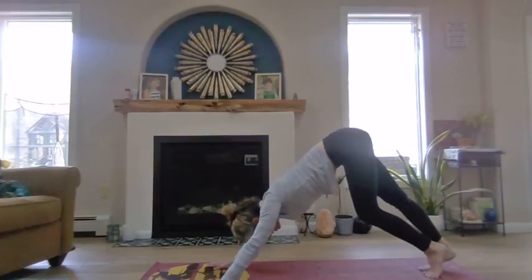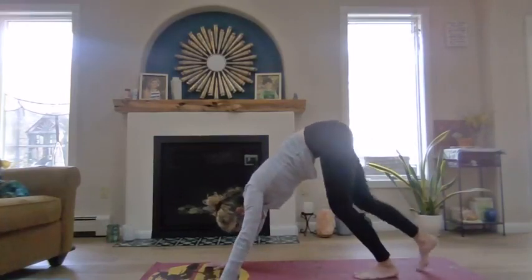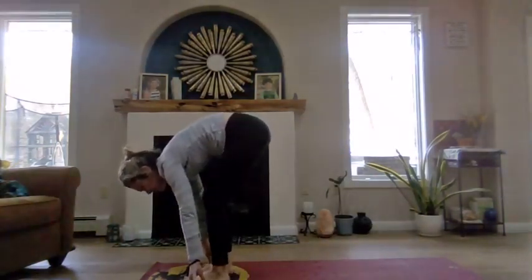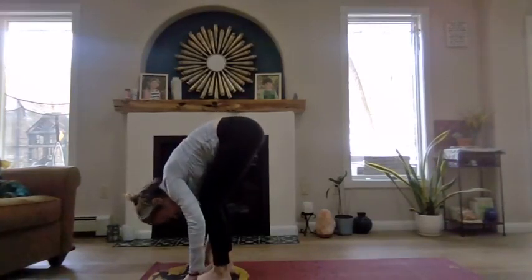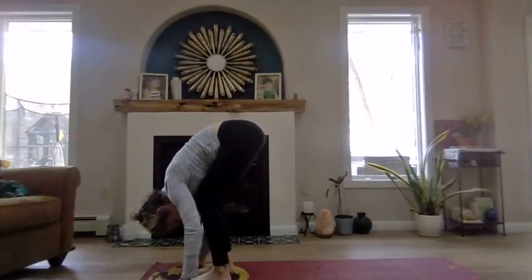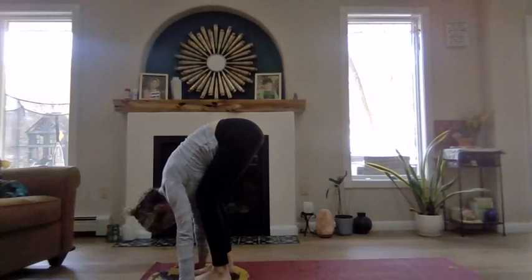So inhale, filling up slowly, and then exhale, gently walk forward towards your hands for a gentle forward fold. Feet are about hip width apart. Gently draping over your legs. Knees again can be soft or bent. Rounding your spine, noticing maybe the breath traveling in your back body, your back and side ribs.